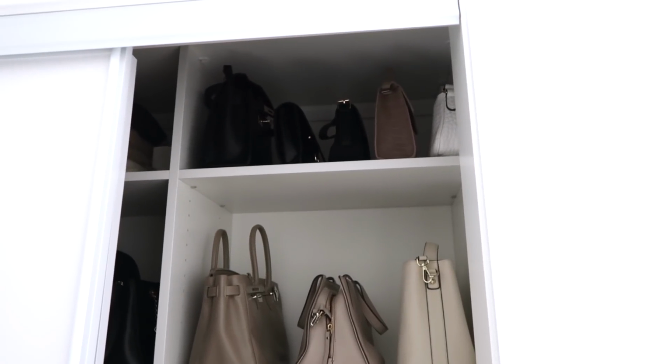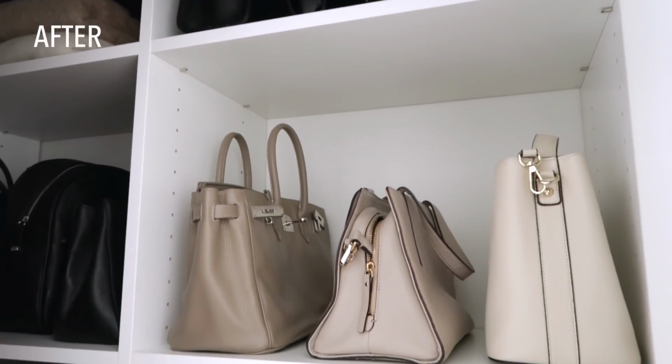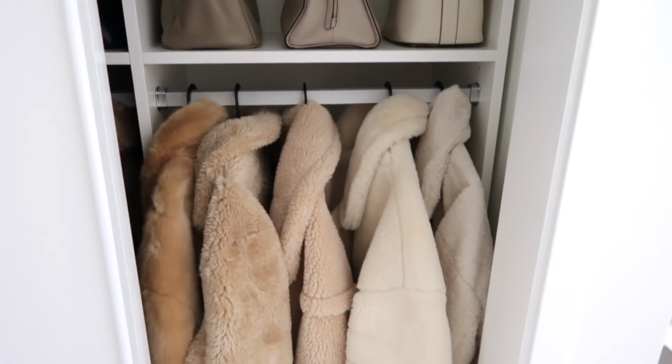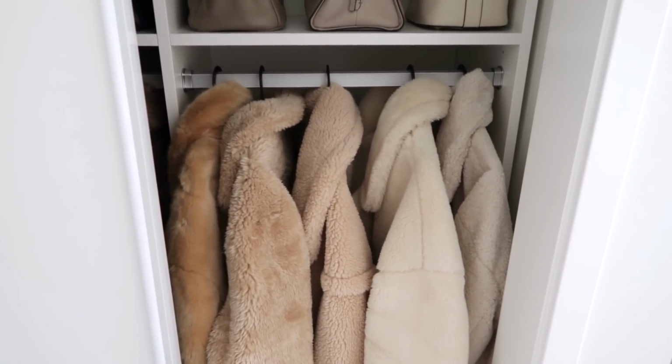So I put all of my crossbodies over there, and I also did it according to size plus color. And then I did the same thing with the medium shelf, and these are kind of my medium size bags. And then all of my coats down here, these coats are so plushy, so they take up so much room, but I still have room for one more.